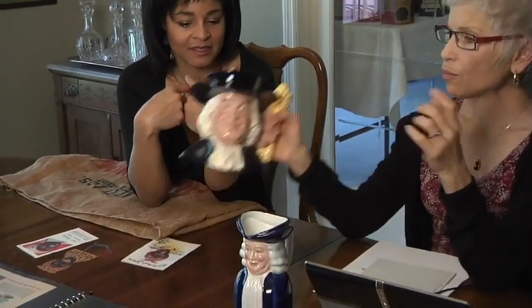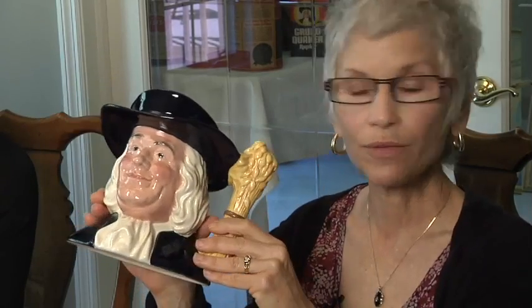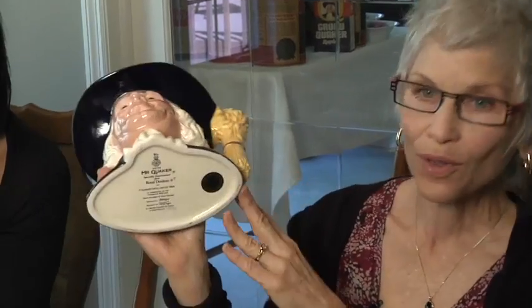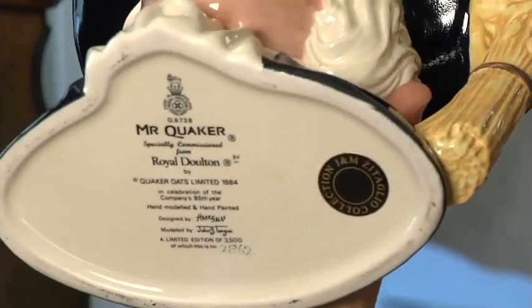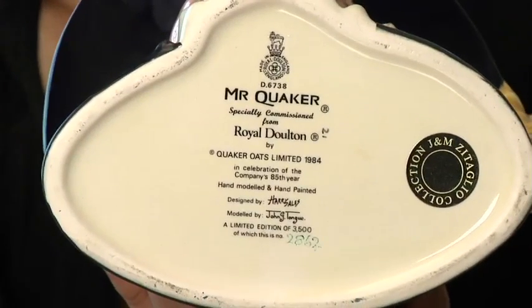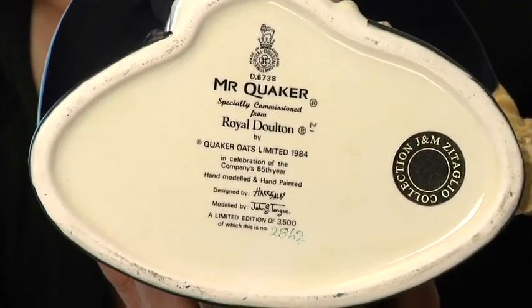One of the more expensive companies, even though they made a lot of Toby jugs and character jugs, was Royal Doulton in England. They have hundreds of them, and some are still very valuable, and others have value but not as valuable. This one was interesting because it was a limited edition, made for the 85th anniversary of Quaker Oats in 1984. It was easier to get information on because there were a lot of specifics. There was a limited edition of 3,500 pieces. This is 2862 out of 3,500.